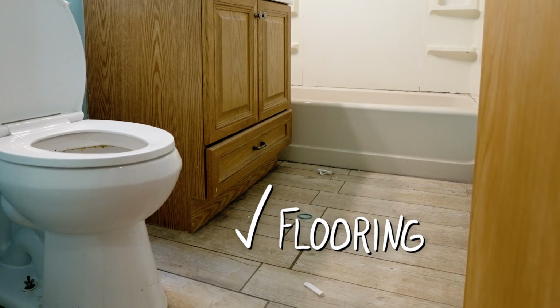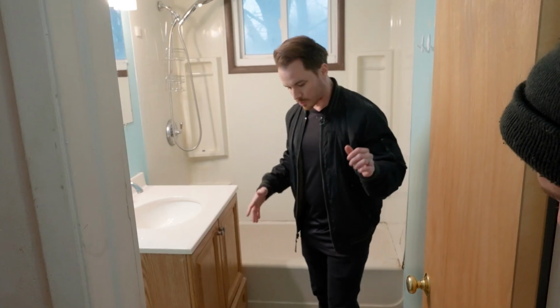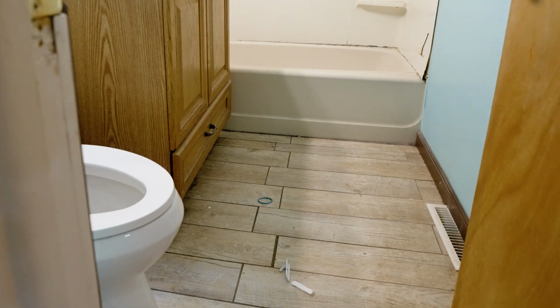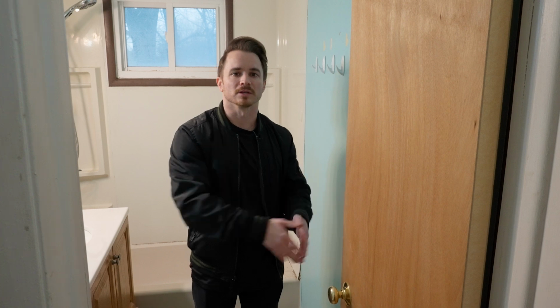Flooring's in relatively good condition, and in this neighborhood, it's really not going to command a high-end finish. So what we're going to do is just kind of leave it. If there's any cracked tiles or anything like that, we're going to go ahead and replace them. But super light in the bathroom, and again, we can focus that budget somewhere else if we need to.